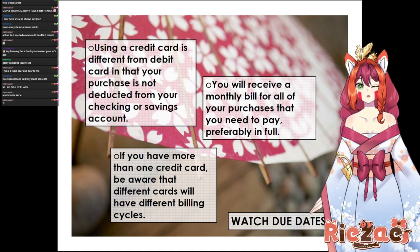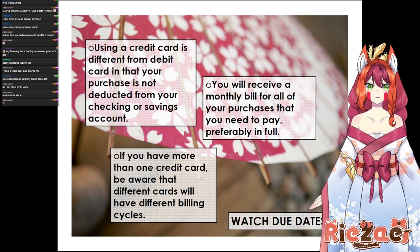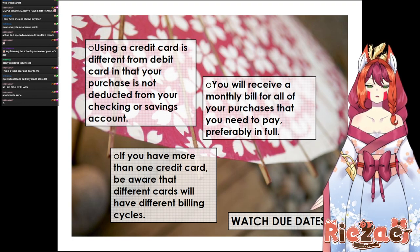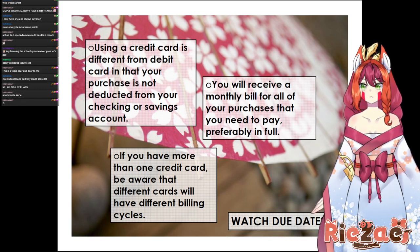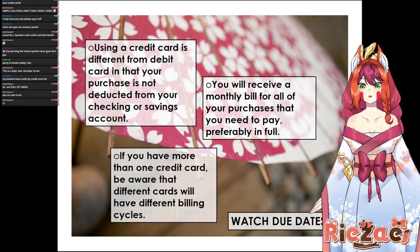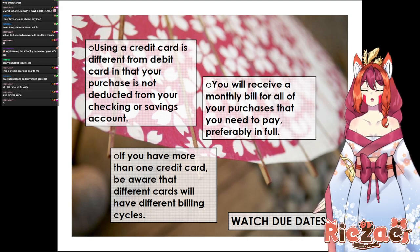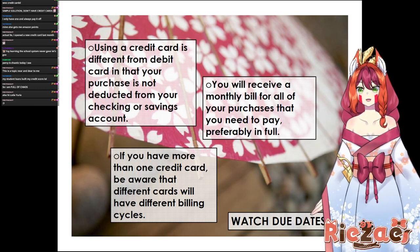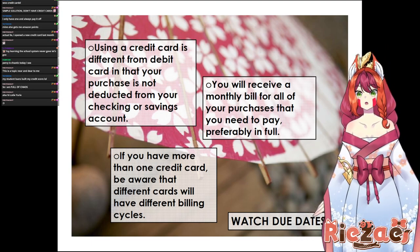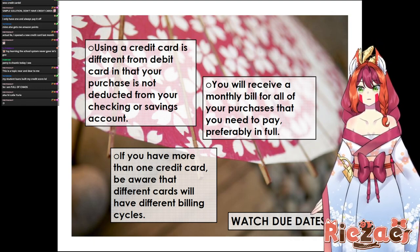Credit cards are a bit different from your debit card, obviously, because it's not deducted from a checking or savings account. You get a bill for all of your purchases that you need to pay. There's a reason why I have preferably in full here. If you have more than one credit card, be aware that different cards will have different billing cycles. And yes, that does not mean when you open your card is when it is due. Most of the really predatory credit cards that give it to just about anybody have set dates, no matter when you open the card, on which the bill is due. So you need to be careful and track those due dates like a hawk.